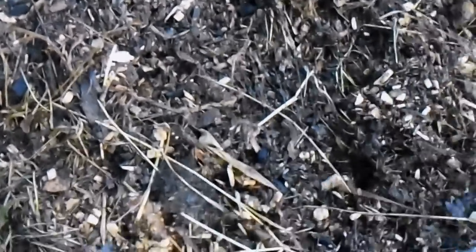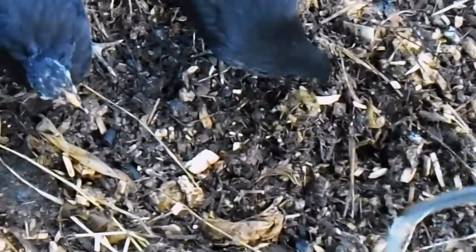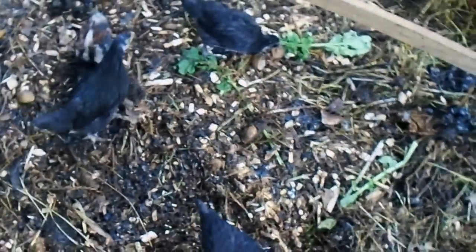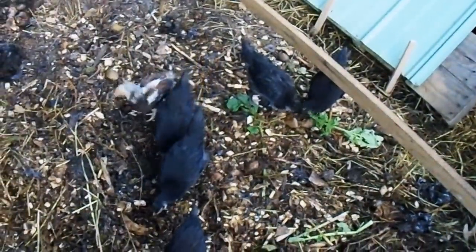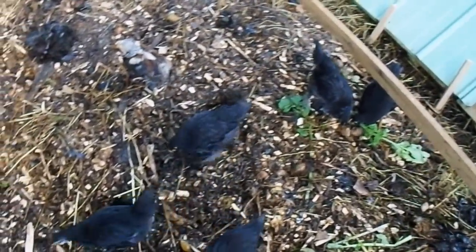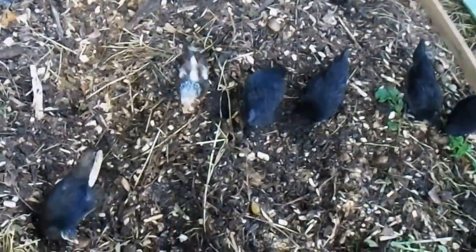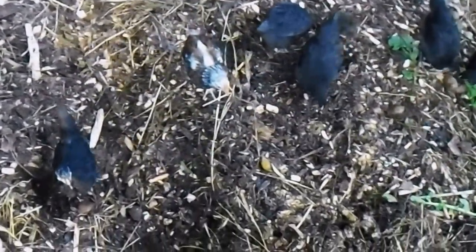So I've been collecting restaurant food scraps and our own food scraps for a couple months now, setting up these windrows, and these ladies are learning real quick how to get on board and do some really good work. We are still offering them grain at night. They get some certified organic grain, but they haven't really been touching it much since we got them out here. They're learning to scratch and kick and figuring it out. This little white one, we call her Franny 5 Toes because she's got 5 toes.